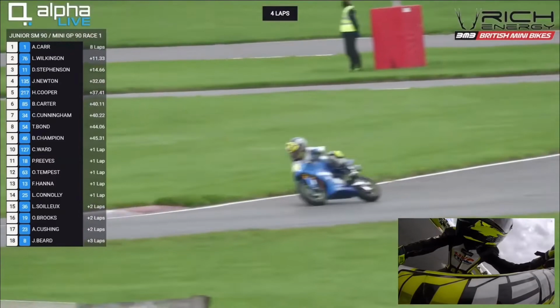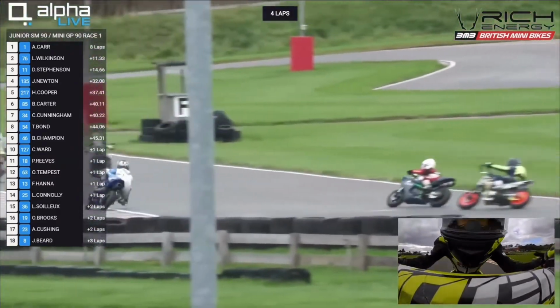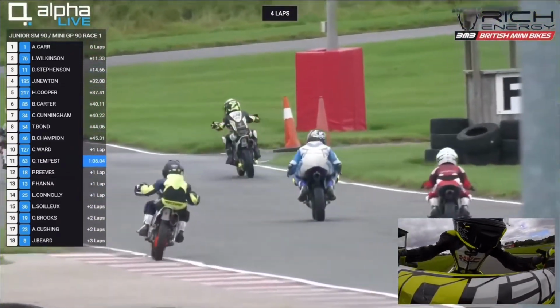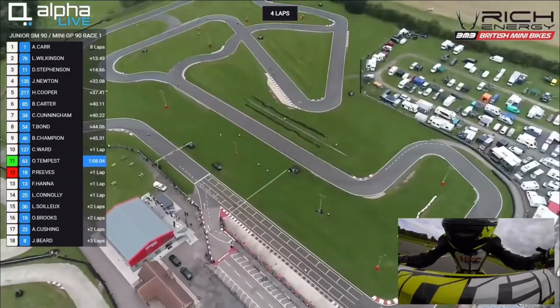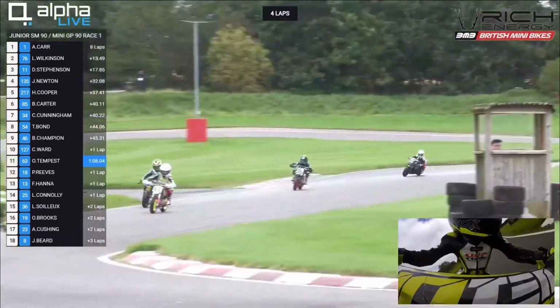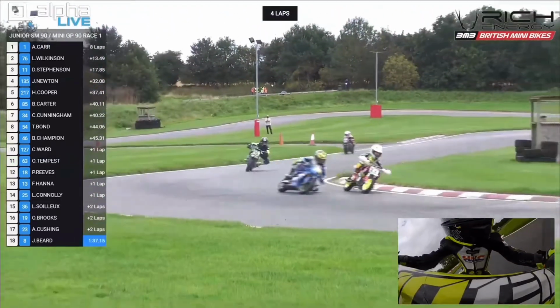Slower rider moving to the outside to let the faster riders through as they go down through Ashby Angle Ledge, giving you an idea of what a tricky off-cambered corner that is. Still Carr leading the way. Luca Wilkinson in second position, but over 13 seconds adrift. Here we look at the battle again with the 80.